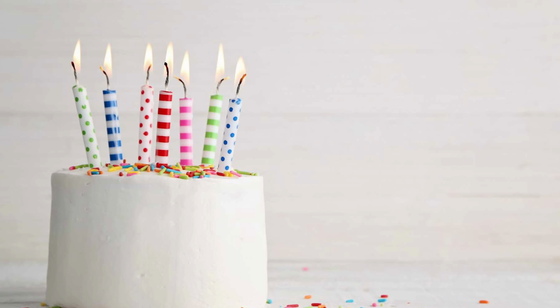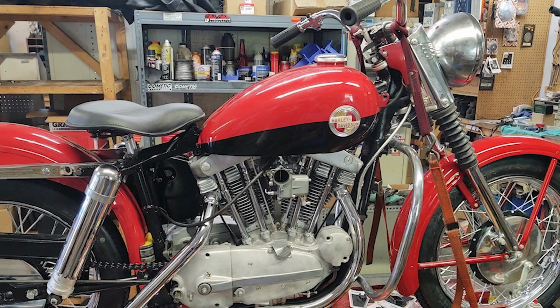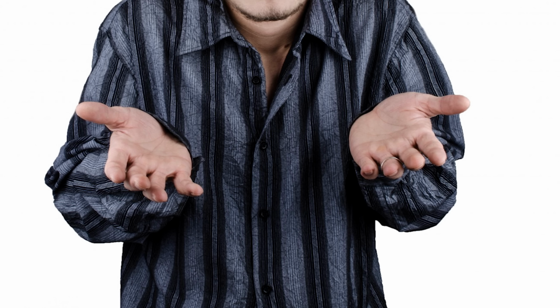Being the birth year of the Sportster, it was reported that a little less than 2,000 were made. The MSRP was $1,103, and today's money, that's about $12,000. 1958 saw 4 new models this year in the Sportster lineup, but first I do have to mention that the Sportster was already being put to the test.